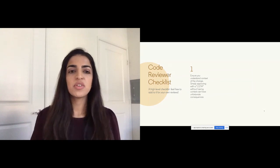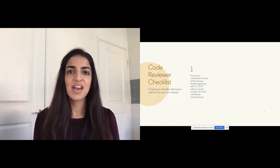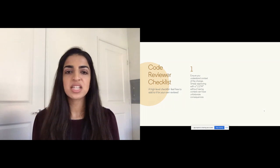So this is a code reviewer checklist. These are the high-level items that I like to keep in mind when performing my reviews. Definitely, there's so many other things that we can add to it, but I think this is a really great starting point. So the first one, ensure you understand context of the change.